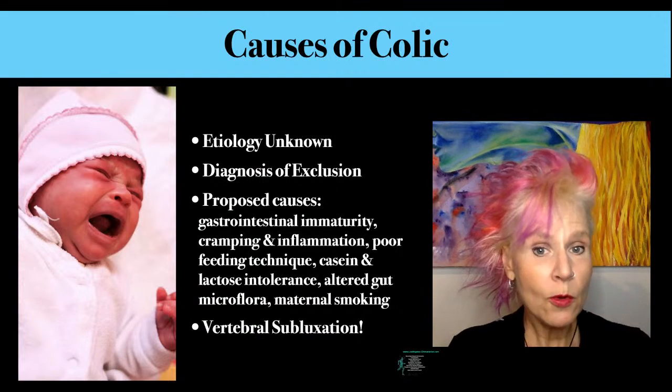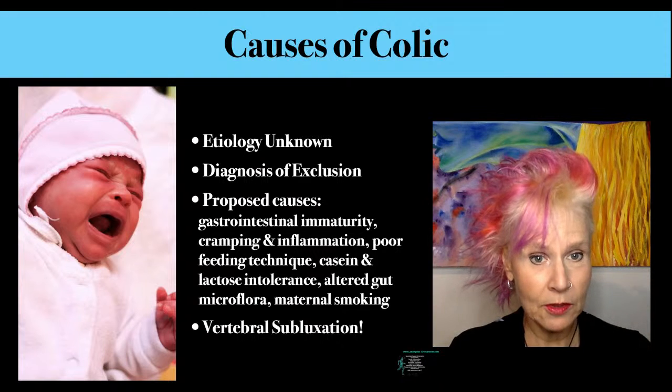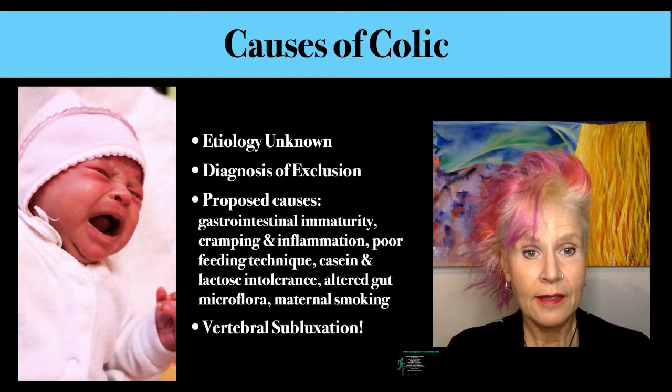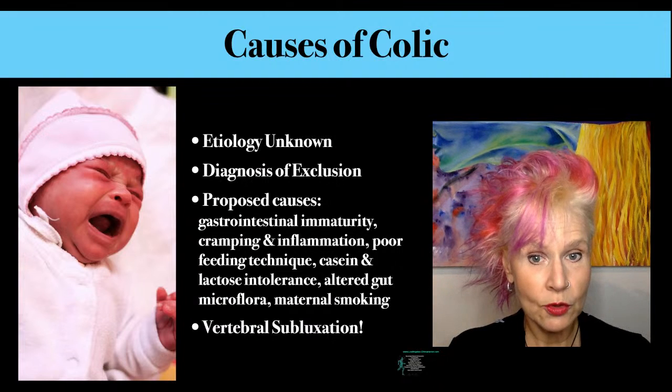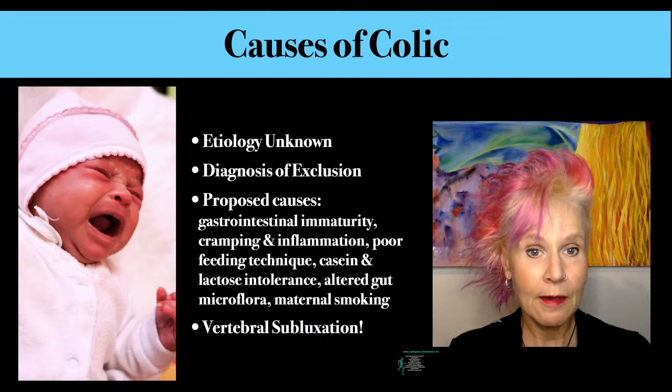So the medical community proposes maybe there's some GI immaturity or cramping or inflammation, so something going on with the gut. Poor feeding technique, which could mean that they're taking in a lot of air. Casein and lactose intolerance, which are proteins and a sugar in milk that can irritate the gut if you are sensitive. Altered gut microflora, so that's the beneficial bacteria in the gut. And there's also a possible connection with maternal smoking. So here are some proposed causes, but there's not just one thing, and it could be a combination. These are just some things that they think might be a reason for colic to occur.